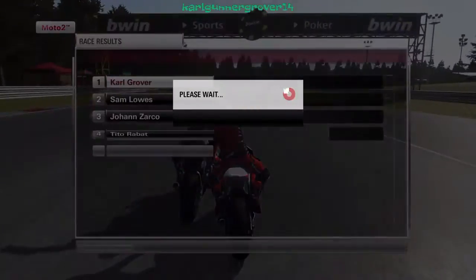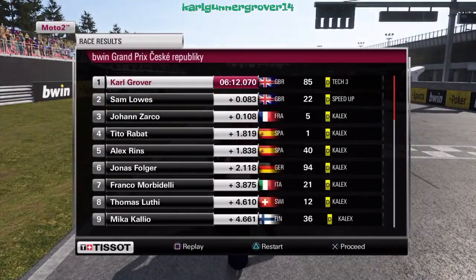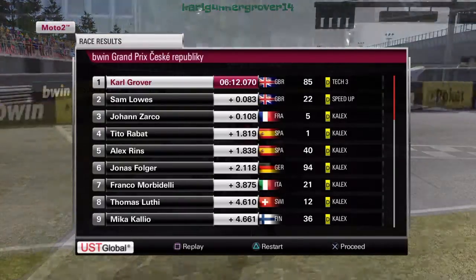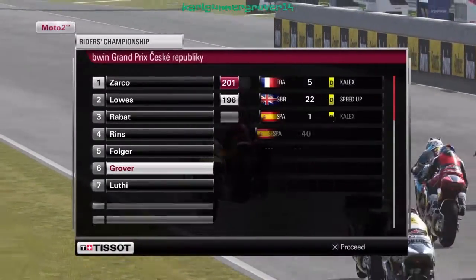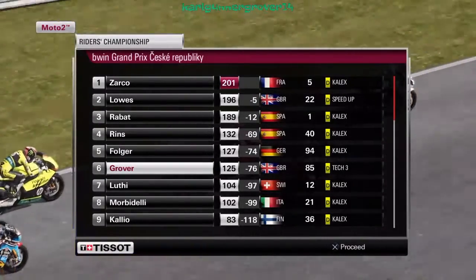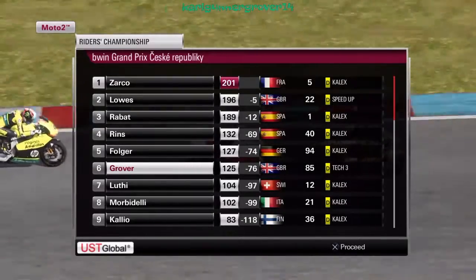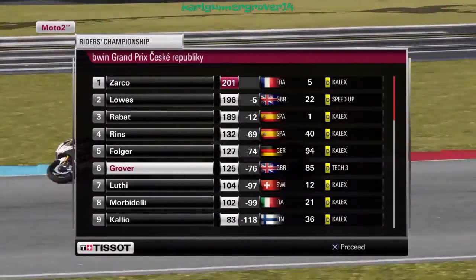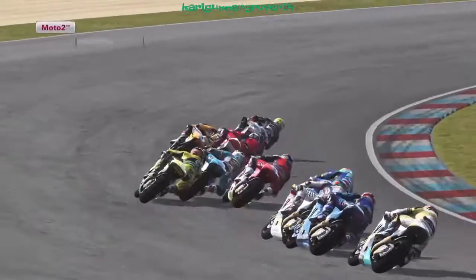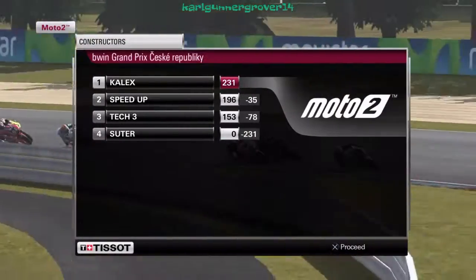That was 3 laps of... Oh, that was just so tough. I cannot believe that. These races in the Moto 2 series have been so close. I'm only winning them right on the last couple of corners, and that's put us in a great position. So now we've had five wins in a row. I cannot believe it, and that's put us into 6th position.